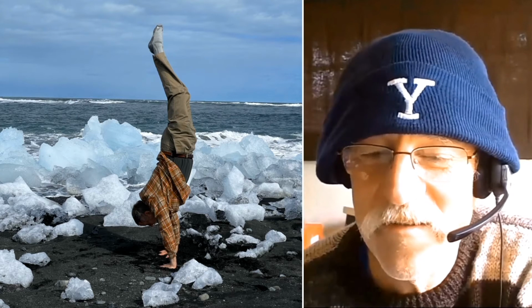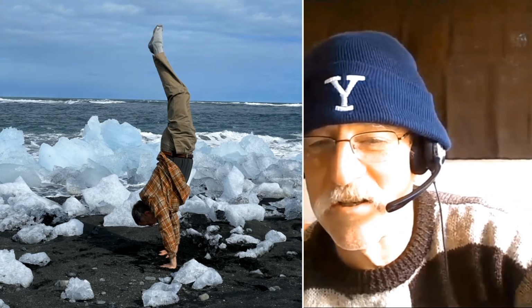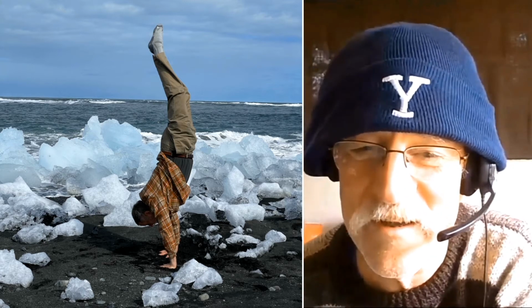And then we got to go to the Diamond Beach where the icebergs go out into the ocean, then they wash back in on the shore. And this is one of my handstand pictures. He's coming in.